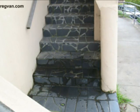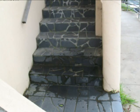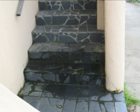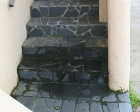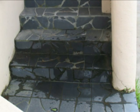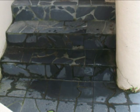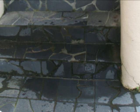My guess is that the roof directly above actually drains down on top of the stairway here, which would provide you with a steady supply of water. Now, of course, all you would need to do is look up to see where the water was coming from, if it was actually coming from the roof or a broken gutter downspout. Whatever it is, whenever you have a situation where you have water on a stairway, this needs to be fixed as soon as possible.